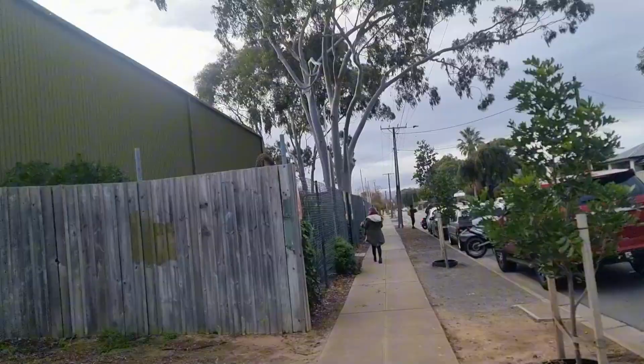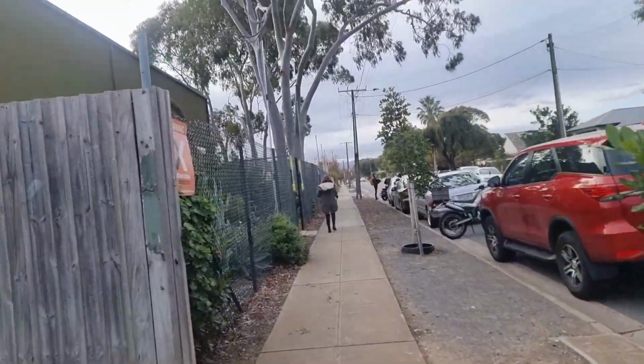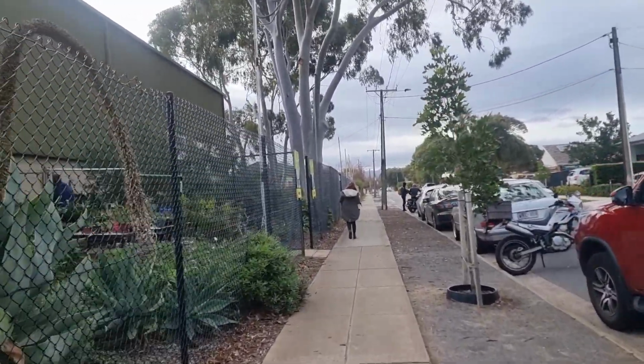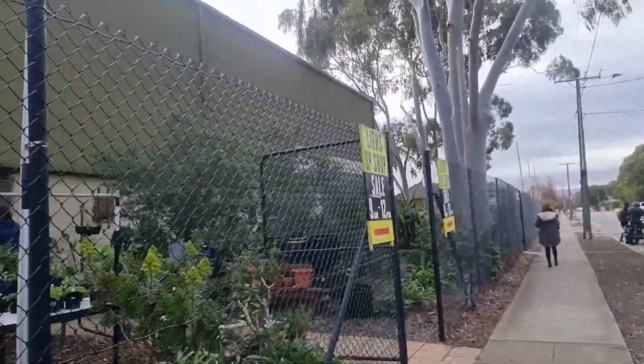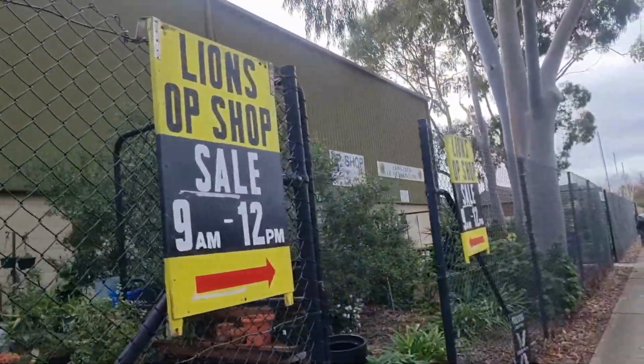I'm here at the Richmond Lions op shop. I think it's called Richmond Lions. It's actually at Plympton. Anyway, just rocked up. I think it's just open. Normally there's a big lineup. So just going to go in and see if I can find any treasures.